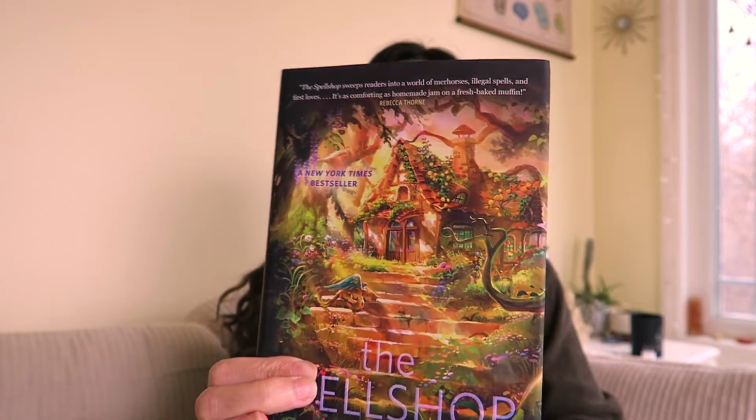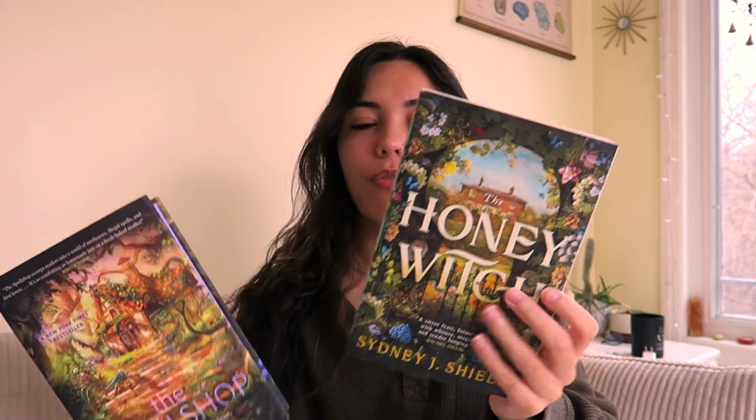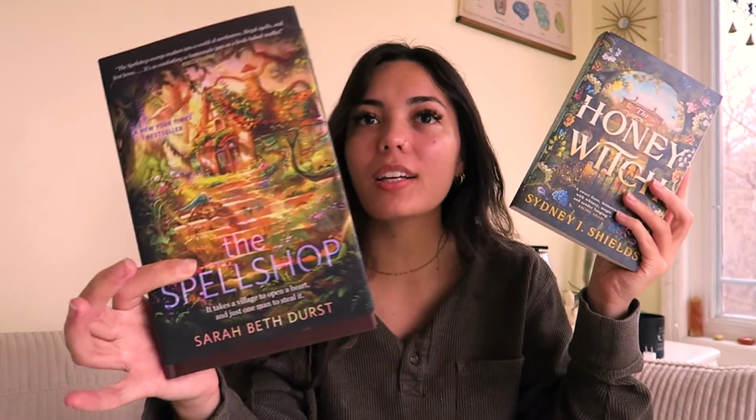I also had The Honey Witch and The Spell Shop kind of on my mind, but these books are so springy and beautiful, and with the snow on the ground right now, it just isn't the time. I want to be laying in the sun outside getting a tan while reading The Spell Shop or The Honey Witch, so I'm gonna push these back a little bit. I think we have one more major snowstorm and then we might be in the clear for springtime, so then I'll pick these books up.